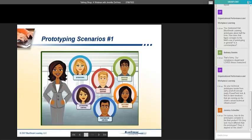And then I have a question from Jessica. How did the prototypes compare to the final product? Do they look much different than the prototypes? It depends on the client.